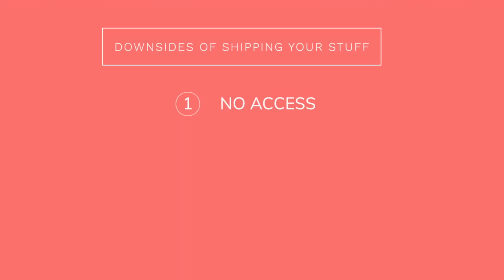And this route is quite a bit easier, but there are two downsides to it. One, you don't have access to your stuff in the midst of that. And downside number two is it's quite a bit more expensive than storing it yourself. What you're paying for is convenience, and that is sometimes worth it when you're making such a long move.